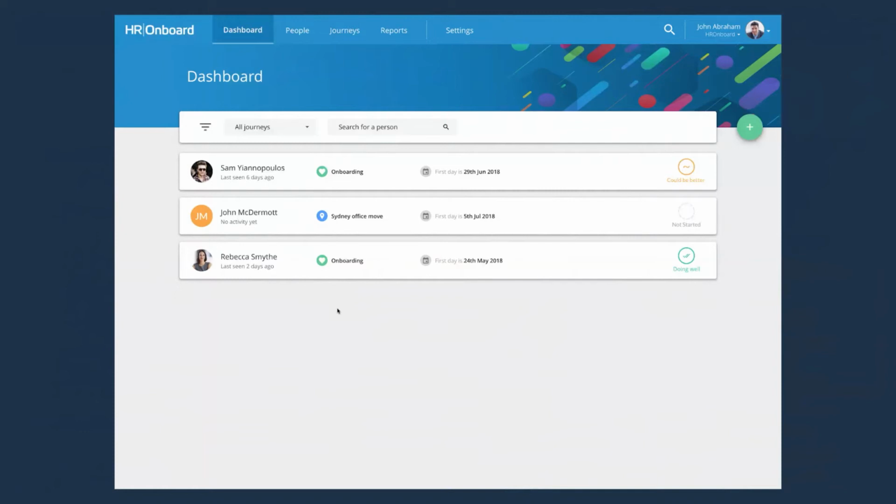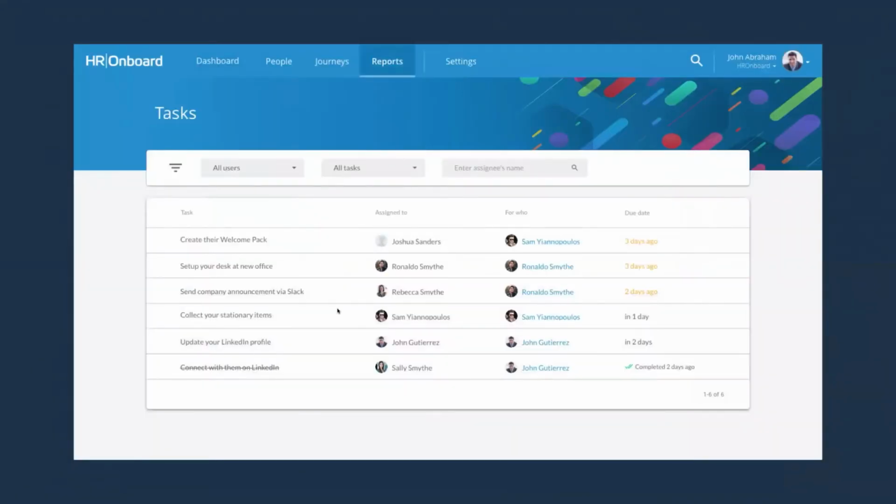maybe some attention. It's always indicative if you've sent out a journey to someone and they haven't really engaged with any of the content, they haven't done any of their tasks, that would be a warning to say, hey, maybe this person needs some attention and needs a phone call, or we need to talk to their team leader. Likewise, you've got the ability to report on the tasks that they are outstanding for different people, whether that's team leader tasks or new starter tasks as well.